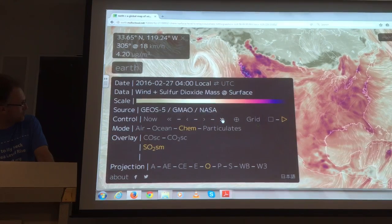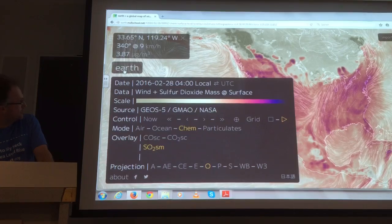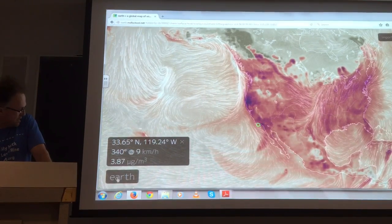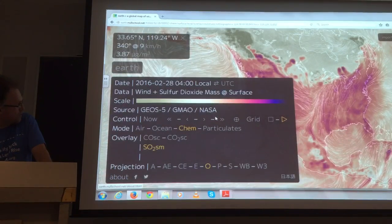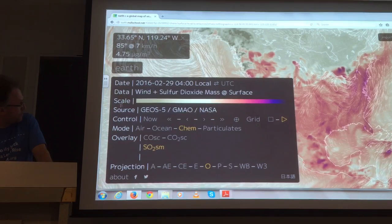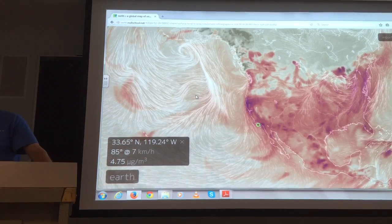So let's go forward another day to the 28th and close this here. Okay, so now it's starting to reduce, and if I go one more, it's starting to reduce. So the event is over, whatever it was, the emissions from the Earth, what else can it be? And now it's going back to normal.